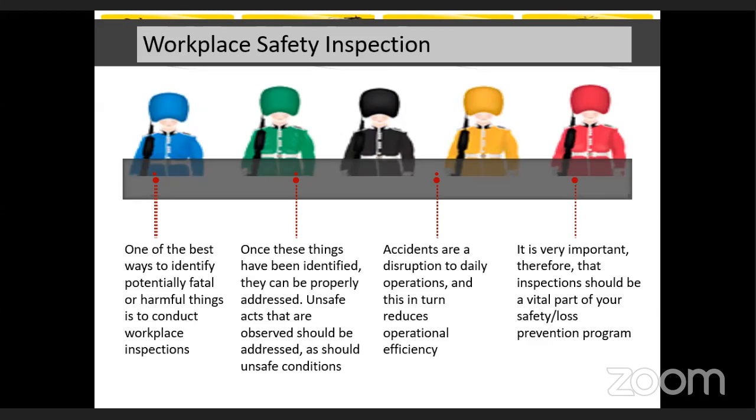Once these things have been identified, they can be properly addressed. Unsafe acts that are observed should be addressed, as should unsafe conditions.